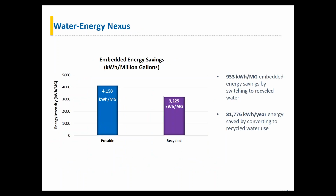I mentioned IRWD has conducted a detailed assessment and inventory of the embedded energy in our water supply for both potable and recycled water, and it's specific to our location and elevation, so we feel pretty confident about these numbers. So potable water delivered to UCI has an embedded energy of 4,158 kilowatt hours per million gallons, which would be the energy required to pump, treat, and distribute the water to UCI, and then collect and treat the sewage.